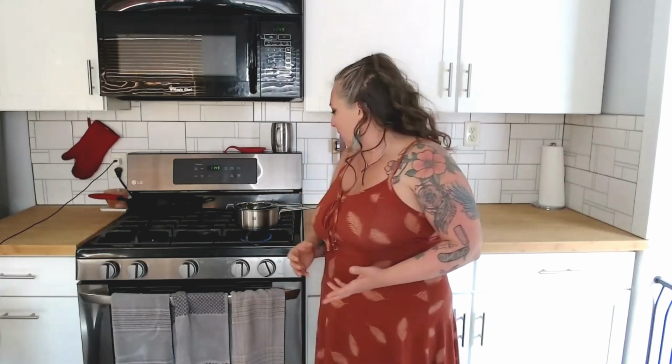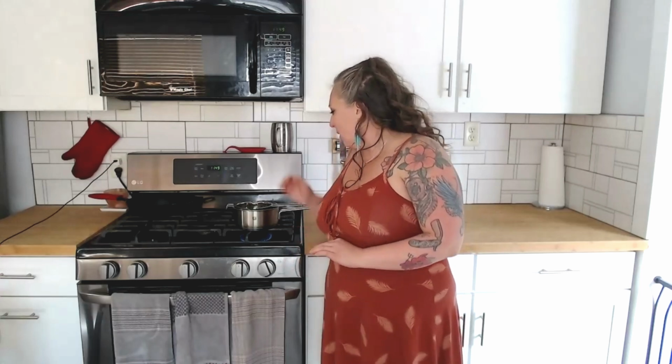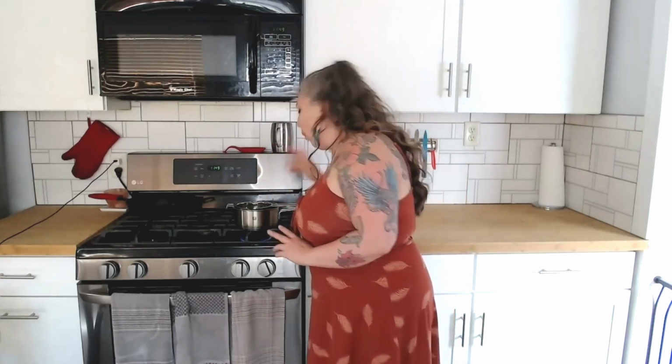Okay, so now that we are at the stove, I have my olive oil that is infusing with my garlic. I have it in my double boiler, and I'm just going to let this gently simmer together for 20 to 30 minutes. And that's just going to be enough time to really allow the oil to get all of those beneficial and medicinal properties from that garlic.